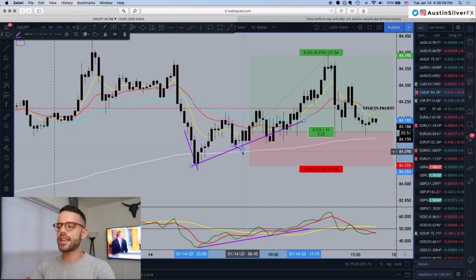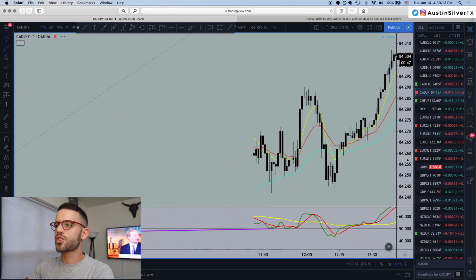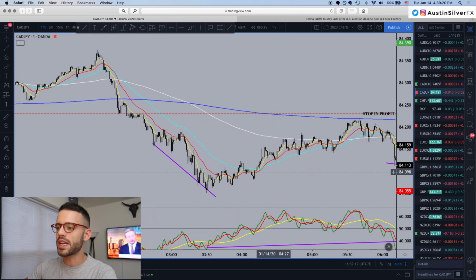And that's exactly what I did here. So if we take it to the 1 minute, I want to just break it down for you really quick. You'll notice there's actually two sets of divergence, two different opportunities to potentially get this thing long. So you could have been in back here.